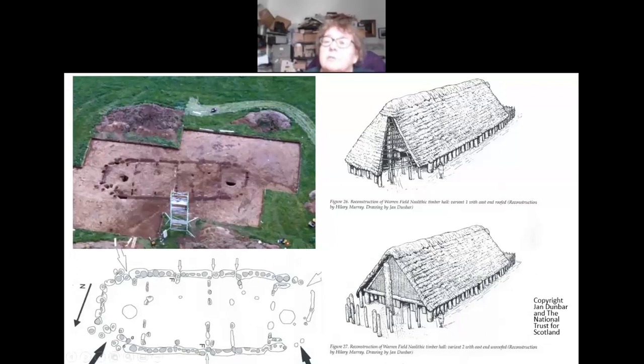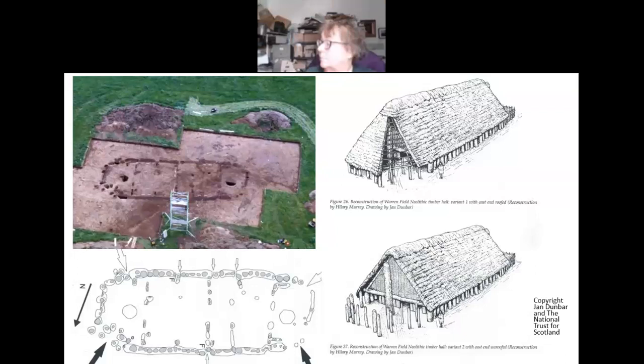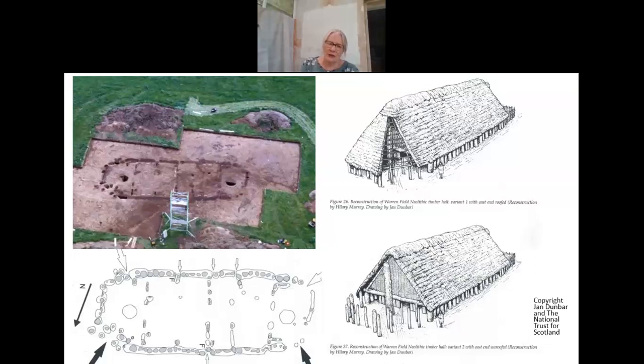Those were the two versions that Hilary supplied. She wasn't sure whether it was a fully roofed structure or, as you can see in the second one, it had open ends, used for some sort of ceremonial thing, I think. The rear end, the bit at the back, was possibly for holding stock. She supplied me with the plan and a sketch and some details of what to do, and then left me to work it all out. I copied the plan onto CorelDraw, and then I used a perspective tool so I could get the posts in the right place, basically. And then I took it from there.